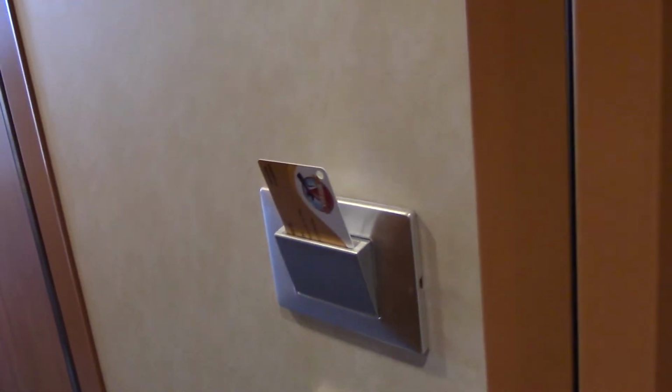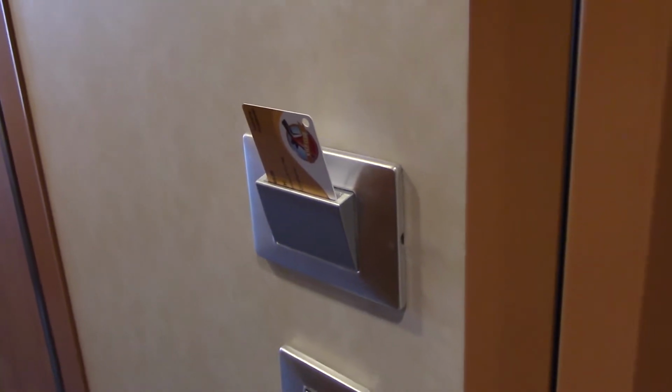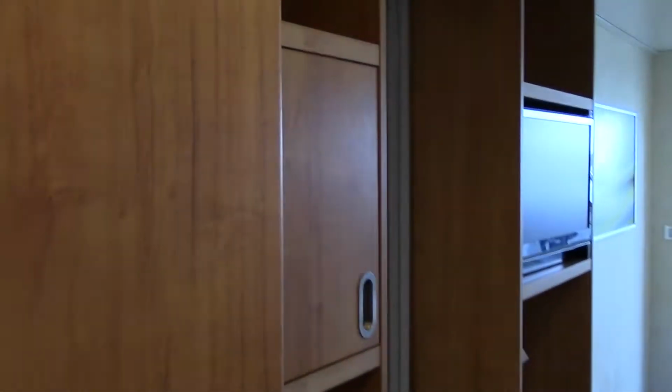So on the Breeze, you have to put your card into the card slot for the lights to work. So if you remove the card, oh, they stay on. Okay, well they'll probably go off in a few minutes. So anyway, it's gotta have your card, that's a unique thing for the Breeze. I don't believe there's another ship that has that.